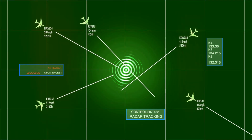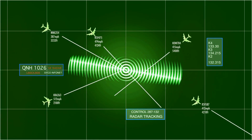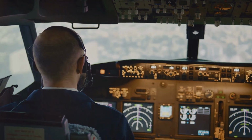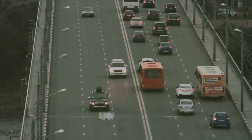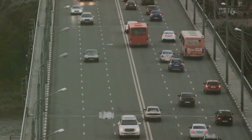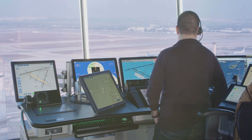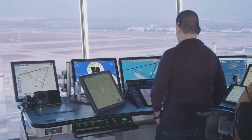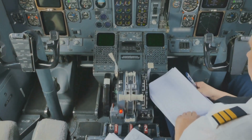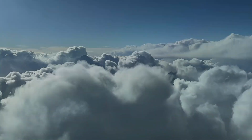It's divided into different classes, each with its own set of rules, just like different types of roads have speed limits and traffic signals. Understanding these classes is crucial for pilots to fly safely and efficiently. Just like you wouldn't drive a car on the freeway without knowing the rules, you shouldn't fly a plane without understanding airspace. This knowledge helps pilots avoid collisions, maintain order in the sky, and ensure everyone reaches their destinations safely. Think of it this way. Knowing your airspace is like having a roadmap to safe and successful flying.